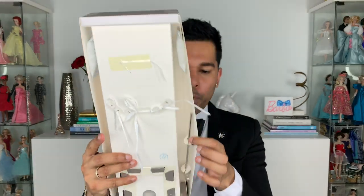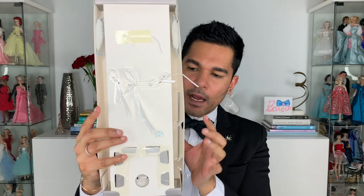And the telescoping portion here is on the left side or right side, whichever way you're looking at it. Underneath that is her beautiful certificate of authenticity, just like so. It's the same certificate that we see with a lot of our FR dolls. I'm gonna go ahead and put this down. Down, down, baby, down by the roller coaster. Ooh, let's go ahead and get her out of here, shall we?